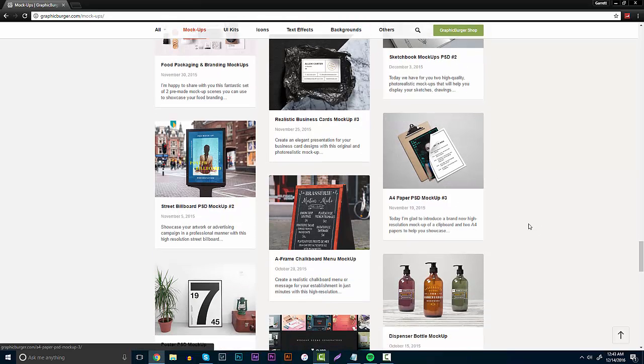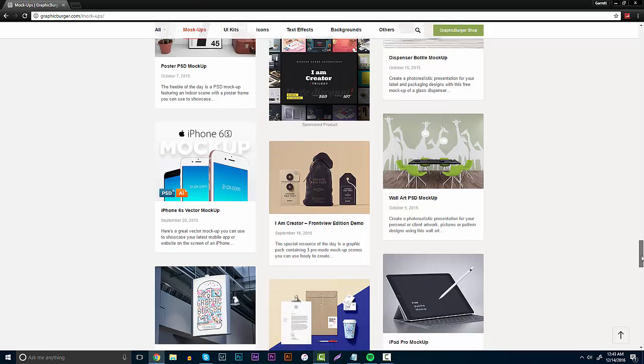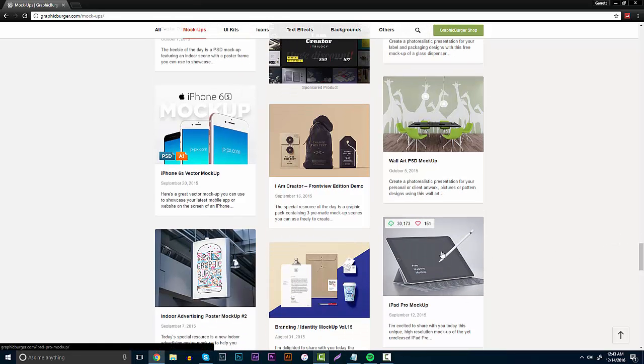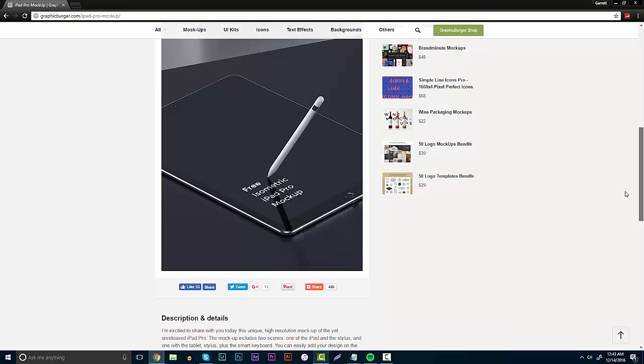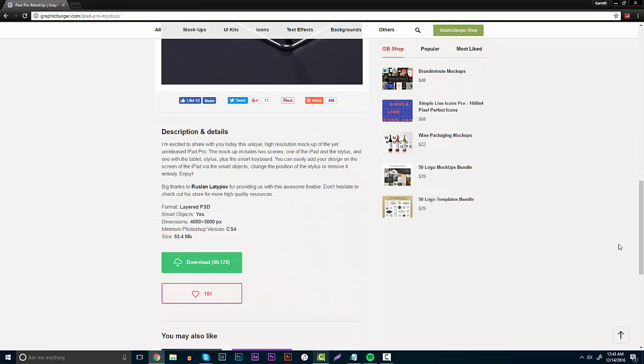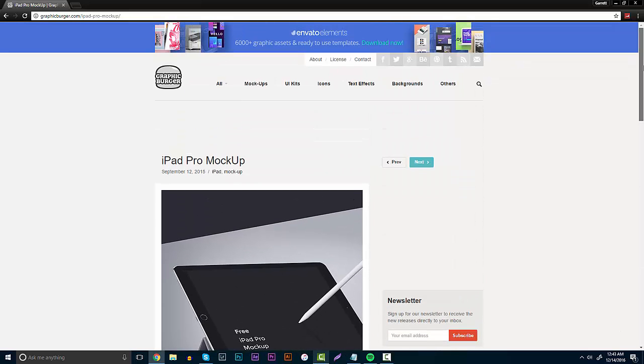There are also some more realistic card mock-ups, and basically you just get a whole feel for this. They're really easy to get used to. So if we're going through these, and let's say we want to use the iPad Pro, all you have to do is click on it and scroll down, and you can see the other pictures they have. If you scroll down a little bit more, they have downloads, so you can see how many people downloaded it, whether it be 30,000 or 300. And then of course they have the paid ones on the side as well. But basically that's how you download stuff.